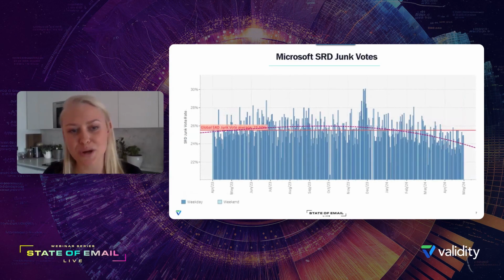And for those who don't know or need a refresher, SRD, Sender Reputation Data, which is what we're looking at here, is a unique email feedback system that's operated by Microsoft. So the goal of SRD in that program is to derive a better picture of a sender's reputation by using feedback from trusted voters rather than spam complaint rates, which can be misleading sometimes.